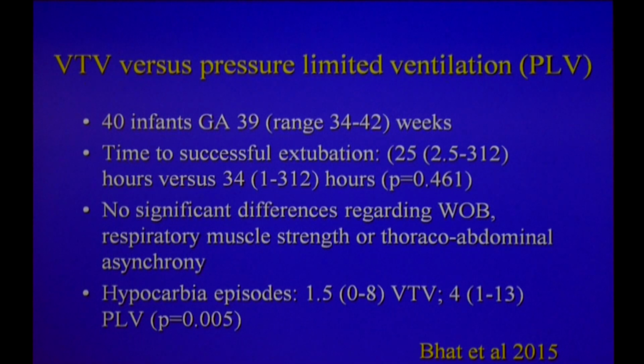But interestingly, in even these term babies, there were significantly less hypercarbic episodes on the volume-targeted ventilation arm. And as you will know, not only is hypocarbia associated significantly in preterm infants with neurodevelopmental abnormalities, it also is in term-born infants. So I would suggest that volume-targeted ventilation is also applicable to the term group.